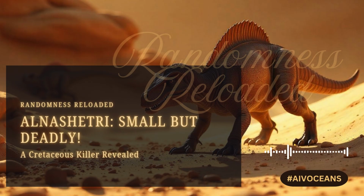And don't forget the location, La Buitrera. Definitely not. A real hotspot for fossils, showing Alnashetri lived alongside snakes with legs, land crocs, other small dinosaurs, a whole community. Gives you such a richer picture than just thinking about one dinosaur in isolation. Totally. Every find adds a piece to understanding that ancient world. Even fragmentary fossils like Alnashetri's legs tell a crucial part of the story.